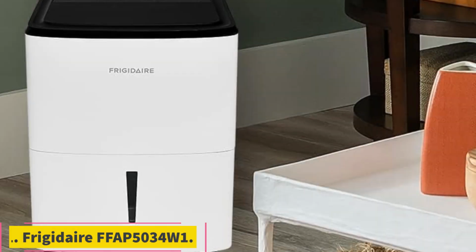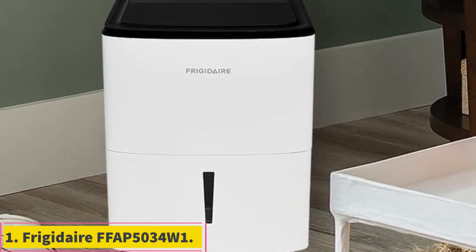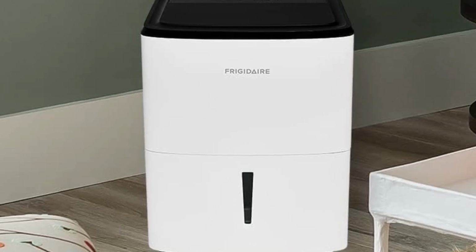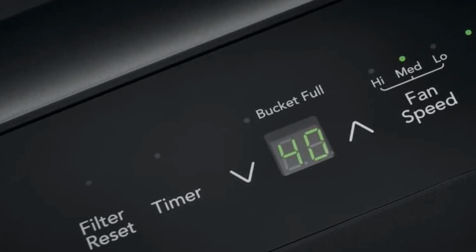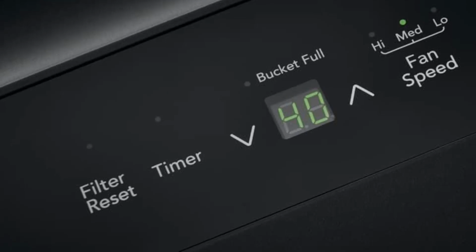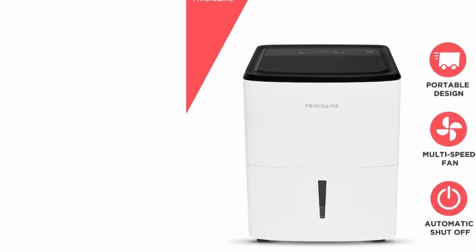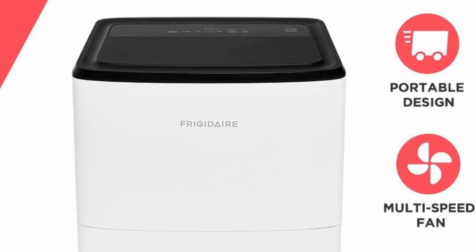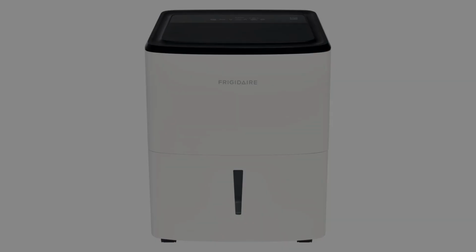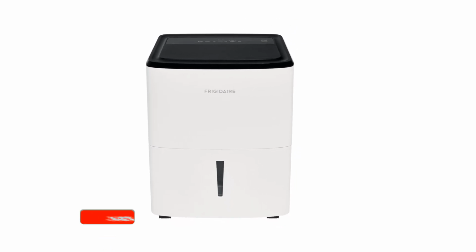Number 1. Frigidaire FFAP5034W1. The best dehumidifier we've tested is the Frigidaire FFAP5034W1. Though awkwardly named, this 50-pint unit is great for dealing with humidity in both large areas or cooler, more humid environments, as it offers plenty of airflow variance across its 3 fan speed settings. Its high dehumidification capacity also makes it a perfect fit for bigger rooms, and thanks to its impressive energy efficiency, you can let it run for extended periods without taking a big hit on your energy bill.